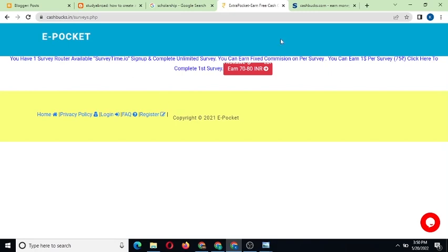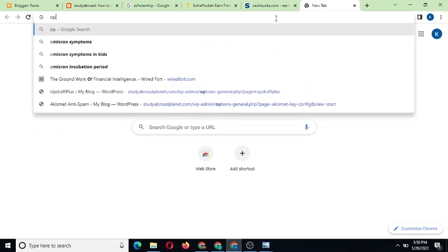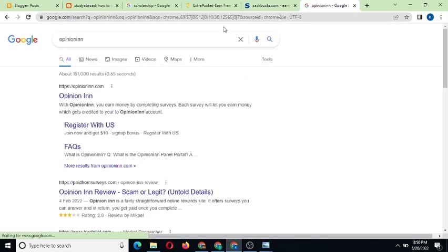So now I'm going to show you another site entirely where you can actually make real money, that can be paid to your PayPal or other means of payment, which is crypto, BTC or whatever. So now let us open a new tab here and type Opinion International. So let's see, opinionin.com.